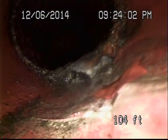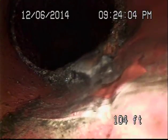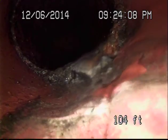At 104 feet is where this is the transition from cast iron to clay, and we're going towards the building.